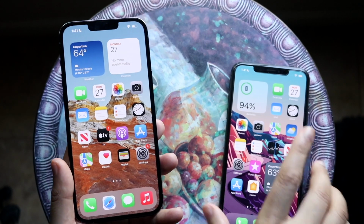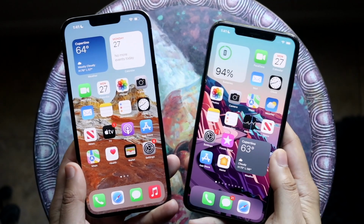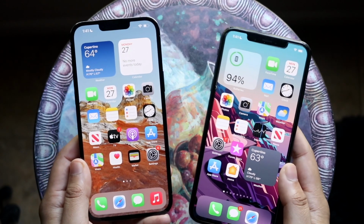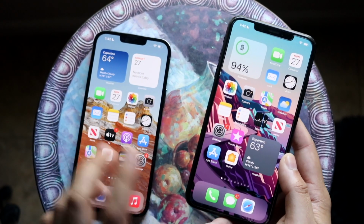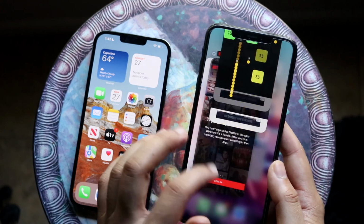So now we come to the end of the video, and should you go and buy an iPhone 13 Pro Max if you have an iPhone XS Max, like which one you should buy? Now, I think you probably shouldn't buy the XS Max anymore. I think you should, at the minimum, buy an 11 Pro Max or just buy an iPhone 11 or 11 Pro. The XS Max is a great phone. It has a lot of capability, but the battery life was one of the things that I really didn't like about it. And with the iPhone 13 Pro Max, it really fixes it.